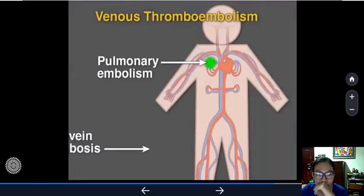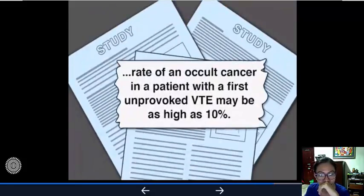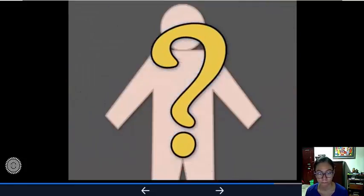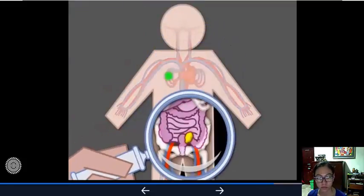Venous thromboembolism, or VTE, is sometimes the first sign of cancer. But how often? Previous studies suggest that the rate of an occult cancer in a patient with a first unprovoked VTE may be as high as 10%. This leaves physicians with an important question. When a patient presents with a first-time unprovoked VTE, how aggressive should we be in searching for an occult cancer?